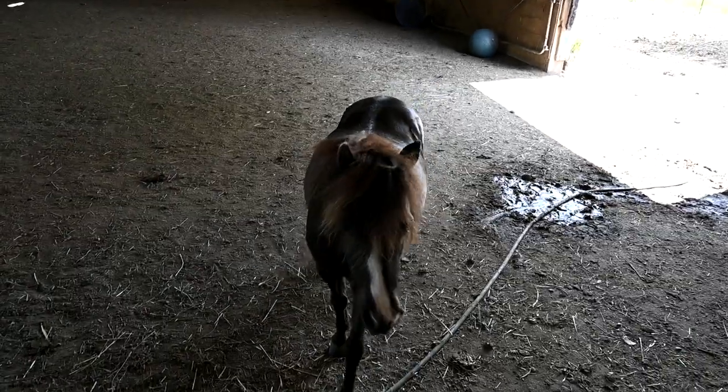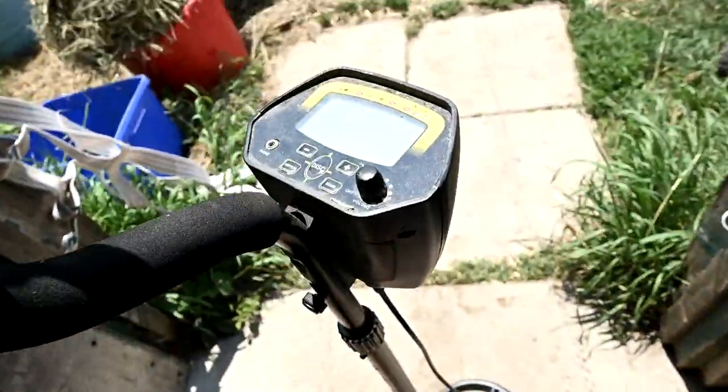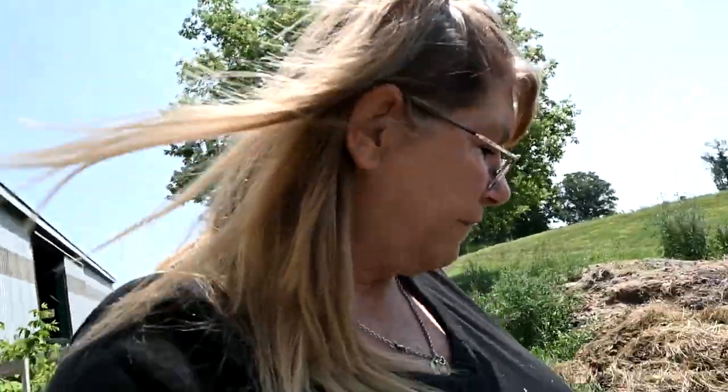Hi, sweet girl. Storm lost a shoe, and the farrier's coming today. I have a metal detector. The girls and I, and Sam even, were out in the field yesterday looking for it, and I went out another day looking for it. I can't find the stupid thing.